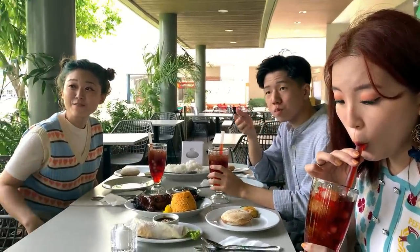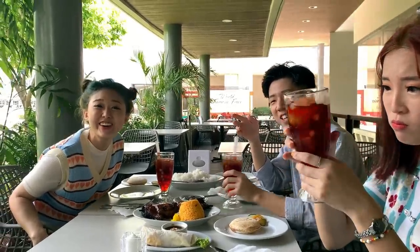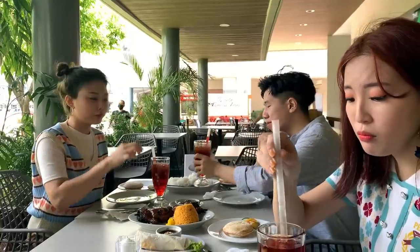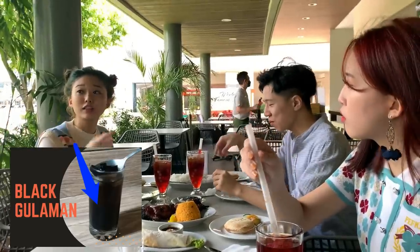No, to be honest, when I tried gulama the first time, I didn't like it. It tasted kind of interesting to me. I'm like, oh, what is this? When I saw gulama the first time, the color is black. So I thought it's soy sauce.